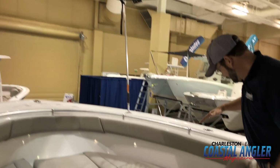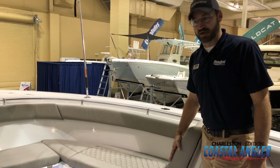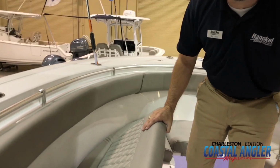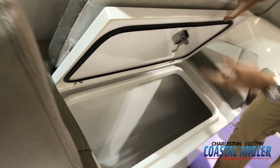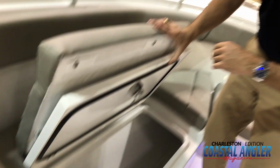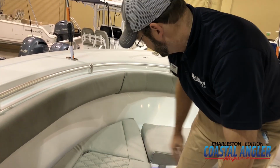If you'll notice too, they've really beefed up the backrests up here on the bow, so a nice big wide backrest. They're really comfortable, actually cradle a customer. And then one of the other things that I really like is the cushion is actually cut out so that you can open your box without having to remove the entire cushion. So this is something that they've really thought through well. They've done a great job on looking at those kind of little details like that.